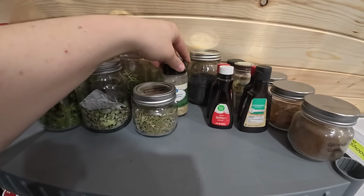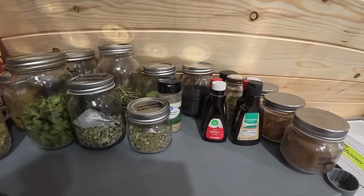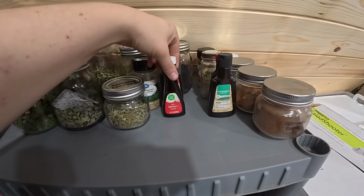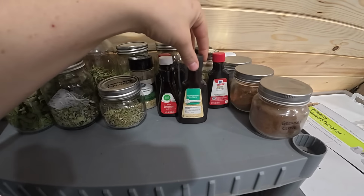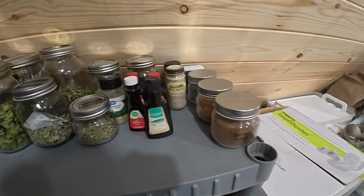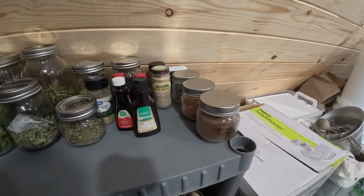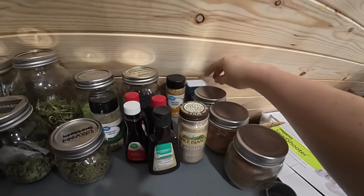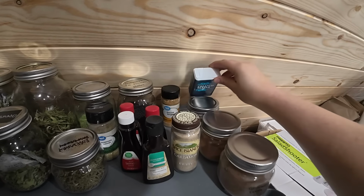Got some more rosemary. Poppy seeds, because that is my all-time favorite, lemon poppy seed. Got a few extracts, of course, the lemon flavored. We've got peppermint and almond. And then just some baking things right here. We've got clove, nutmeg, cardamom, ginger, and then cream of tartar.